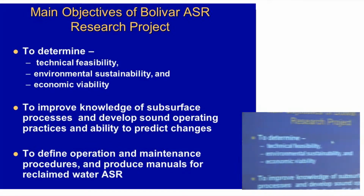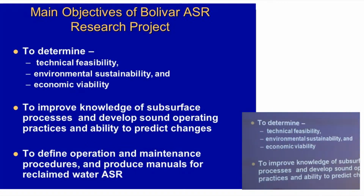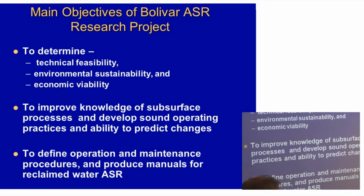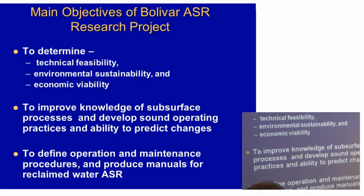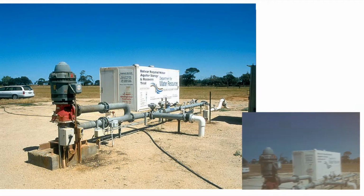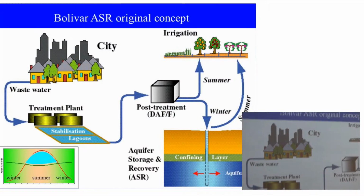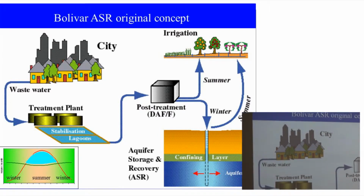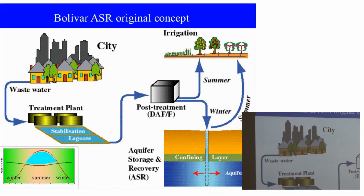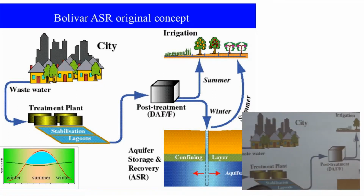So the objectives were to determine the technical feasibility, environmental sustainability, economic viability of recycled water injection into aquifers, to improve the knowledge of subsurface processes and to define operation and maintenance procedures and produce manuals. That's what an ASR well looks like. That's at the Bolivar site. It was to take treated effluent from the DAF plant, which was going into irrigation, take the winter water, put it in the aquifer so that would augment supplies in summer.